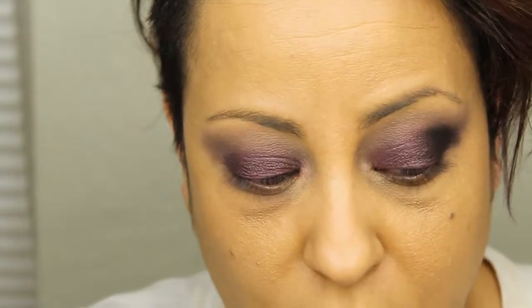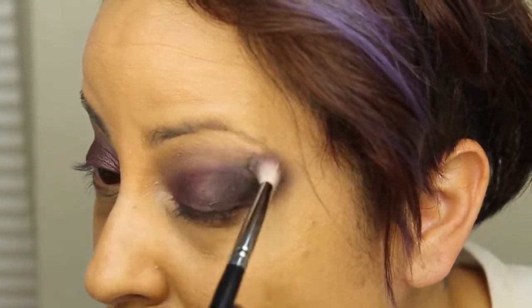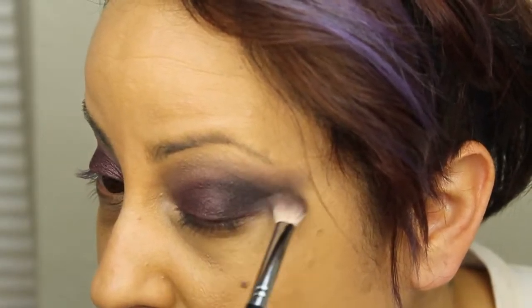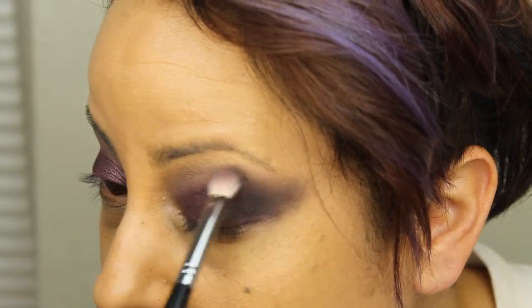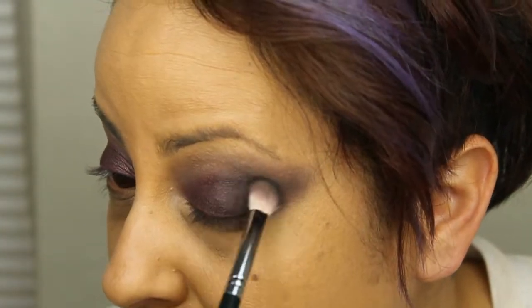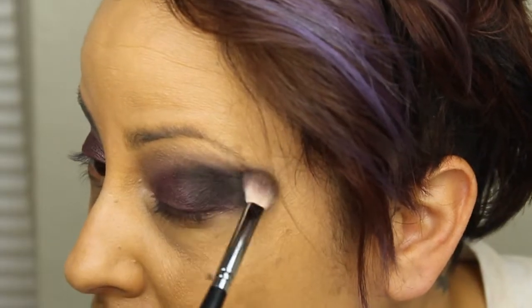And then with that same brush that I used to add the purple, we are going to blend it up and out. You don't have to worry about this being too defined because I'm going to clean up the edges with the baby wipe. And you don't have to do this eye shape either. If you want to do a rounded eye, you can do that. I want it to be a little bit more drawn out.